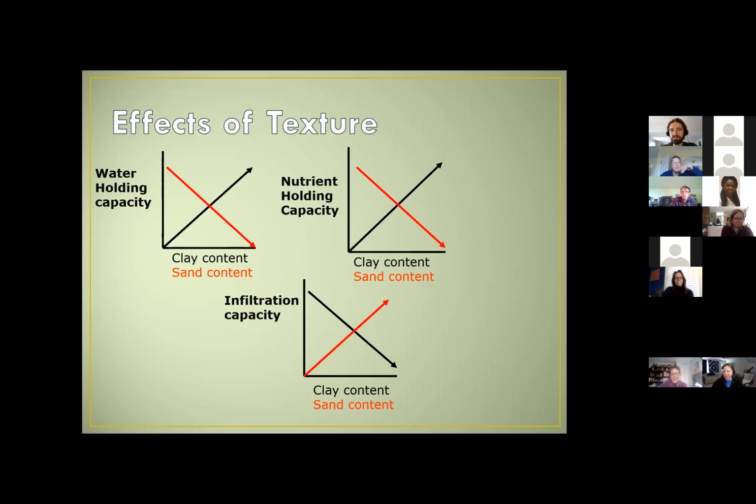Now, this is a shame because we want a soil that has the ability to hold a lot of water, the ability to hold a lot of nutrients, but has good infiltration, because if water and air can't get into the soil, there's no way it can be held in the soil. But what this is telling us is that we can't really get all three of those beneficial traits by the texture alone. If we have a sandy soil or a clay soil, we can get one of the three or two of the three, but not all three. And in fact, the clay and sand will actually hurt us in other categories.